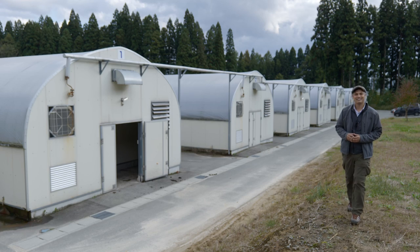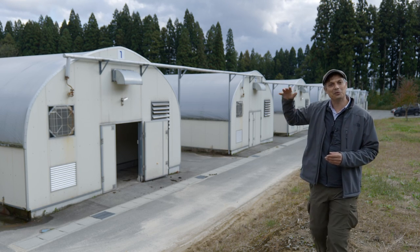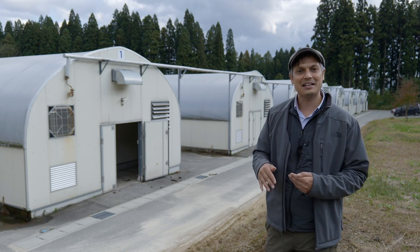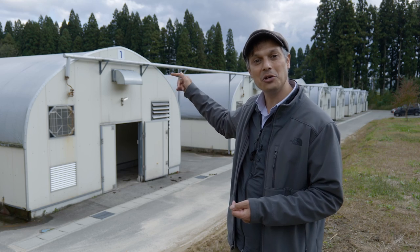It's really interesting to see the mushrooms growing naturally in the forest, up on the hills of Yamagata. So for some contrast, I came here to a mushroom farm or factory where they're growing inside these white domes.